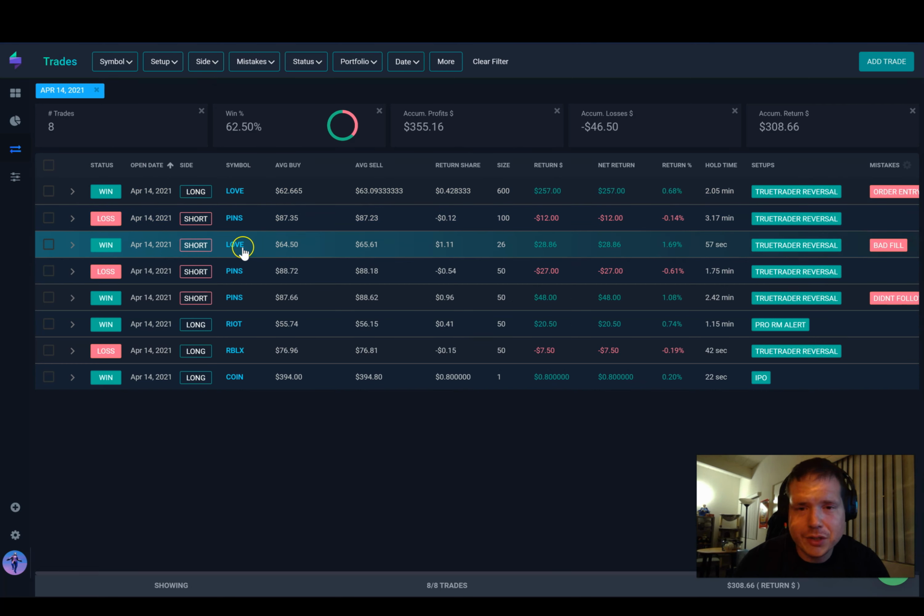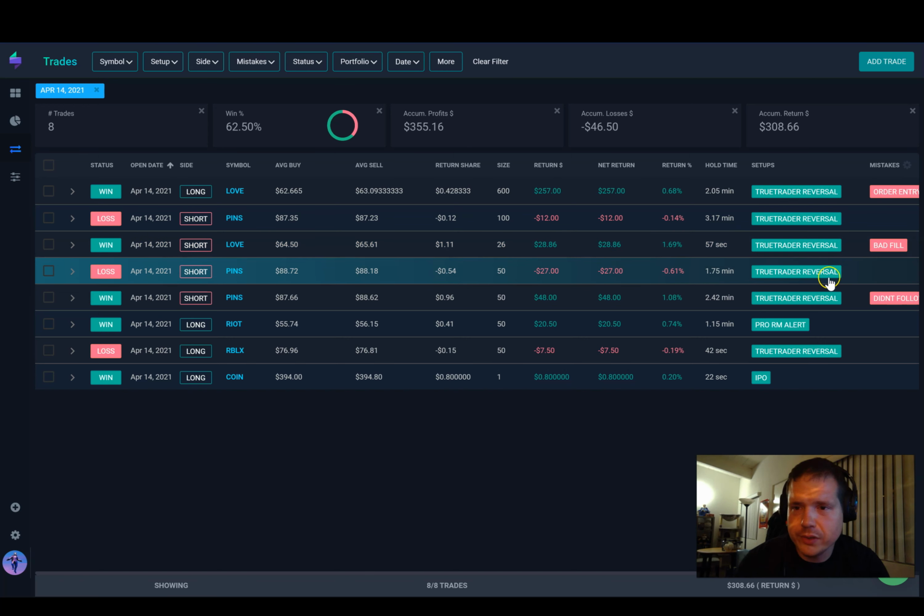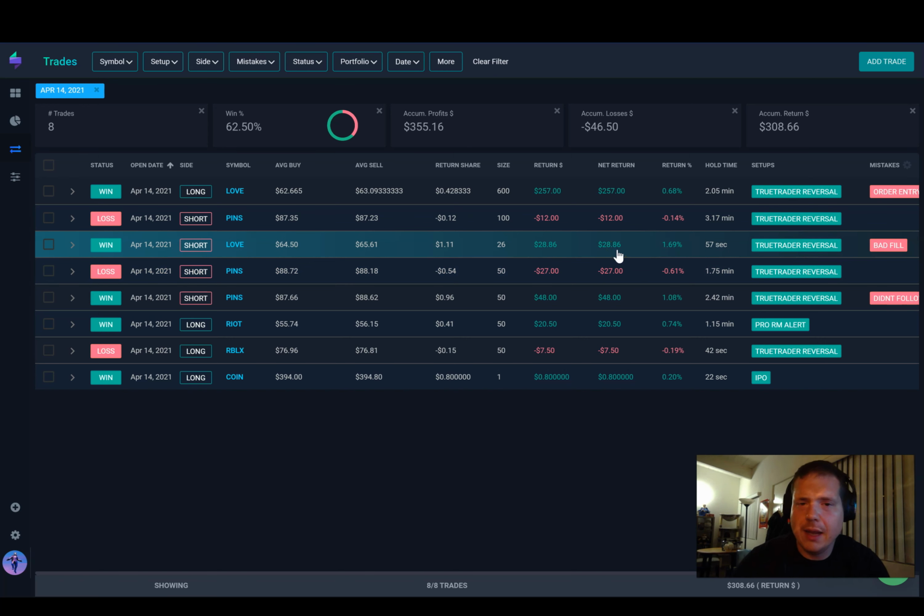I took love actually again for a short, and that's where I got a partial fill using the True Trader reversal strategy. And I was able to make money going, reversing on the bottom and also on the top. So that was really great. I just wish I would have got a better fill. That would have been over $100.